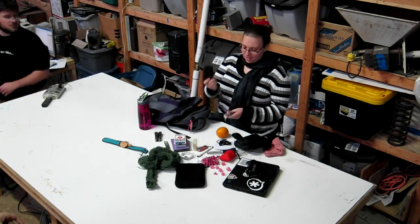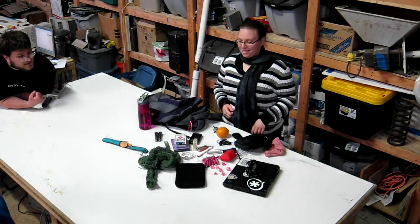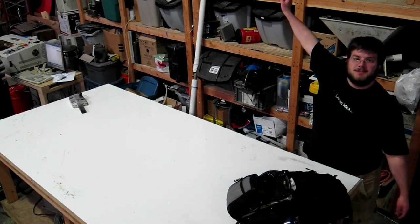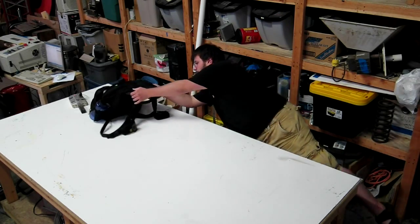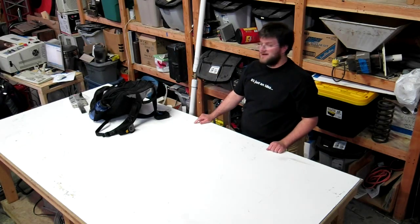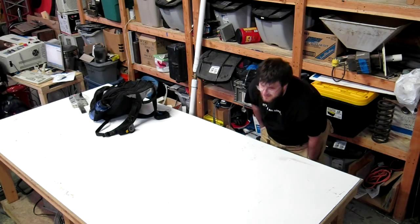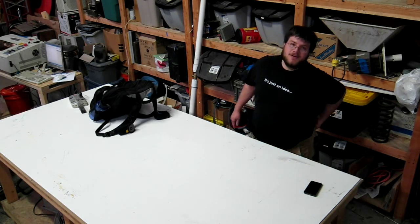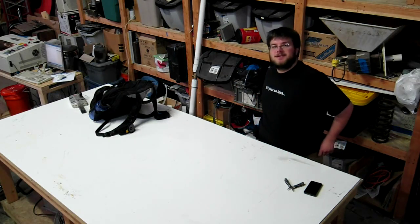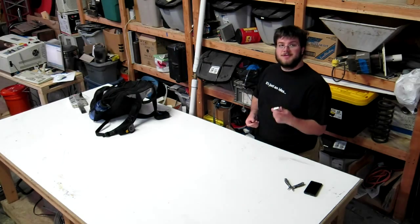I have keys and a phone. This is me. Ready? I'll do that second because I don't carry that around everywhere I go, just when I come here. So I'll do my pockets first. Let's see. Got, obviously, cell phone, little mini multi-tool, butane blowtorch.